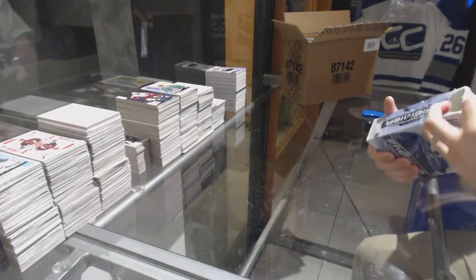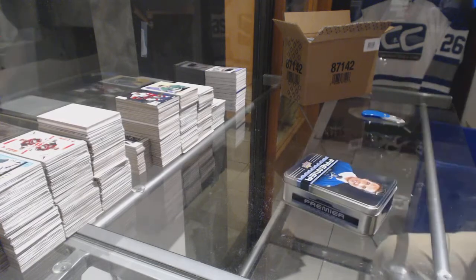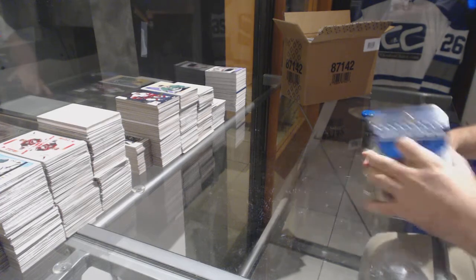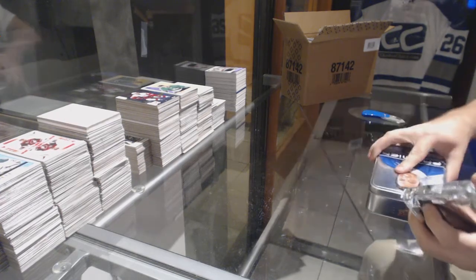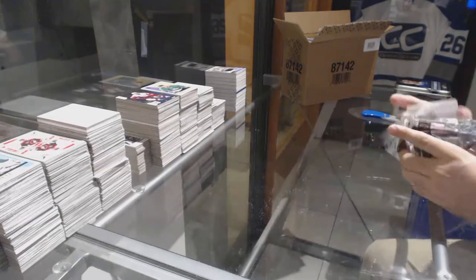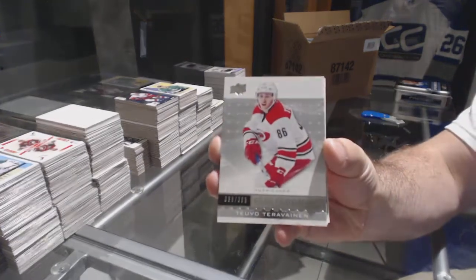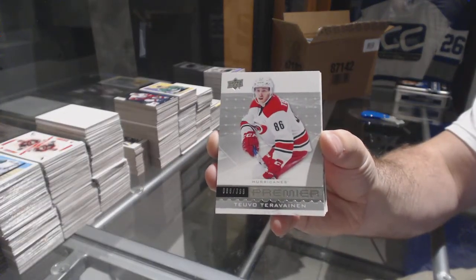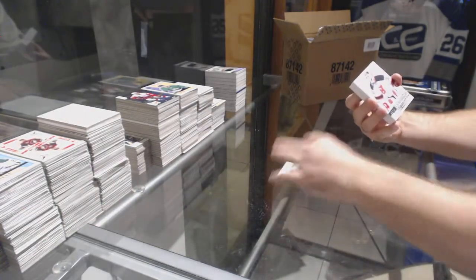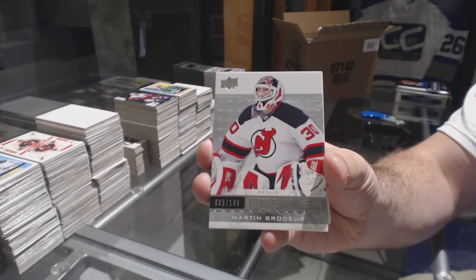All right. Start off for the Carolina Hurricanes at $3.99, Teuvo Teravainen. Oh, Matthews does have a quad. For the Devils, $1.99, Martin Jones. Yeah, that would be kind of a tough one, wouldn't it?